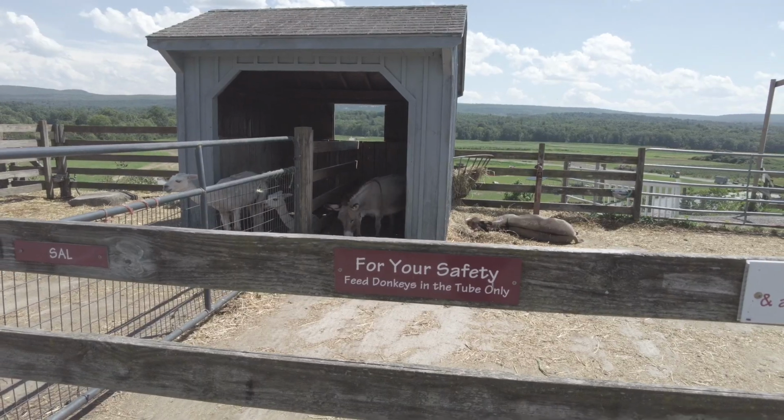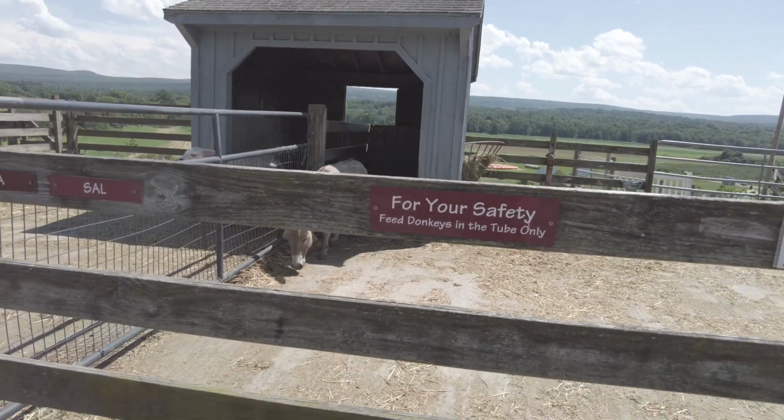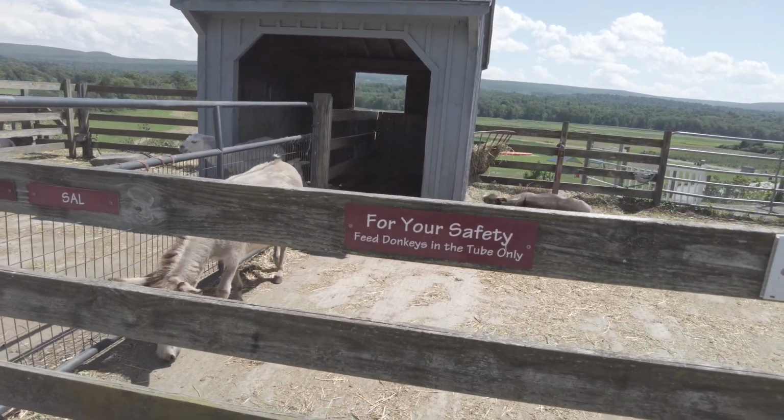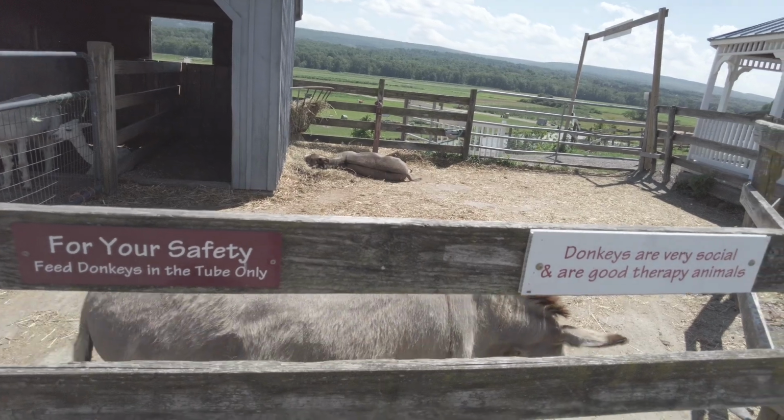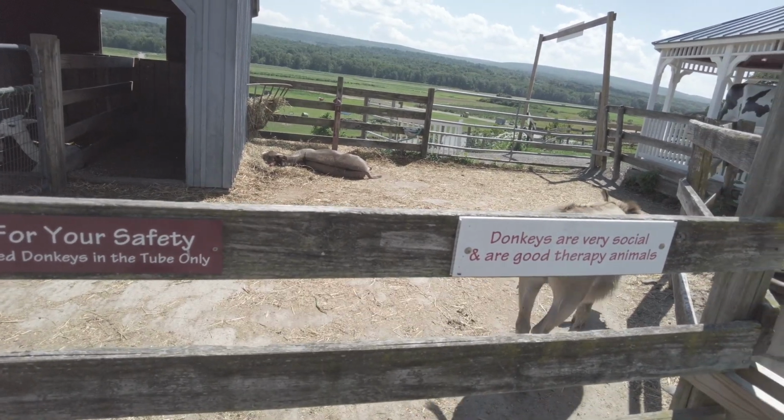There's the donkeys. This is Rita and Sal. I'm going to assume that's Rita because she's pretty active, and I'm going to assume that is Sal because he's kind of chillaxing over there and taking a nap. It's my story. I'm going to stick to it.